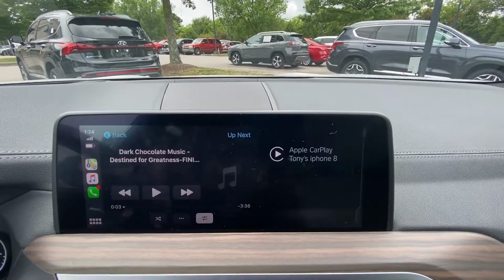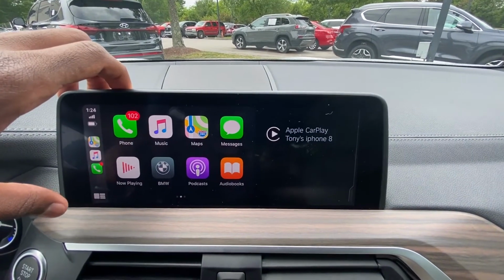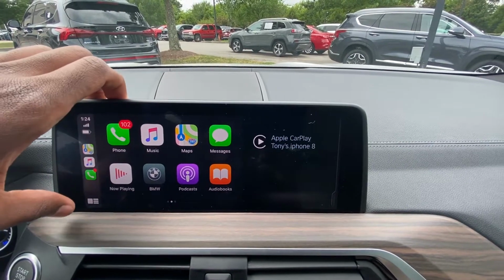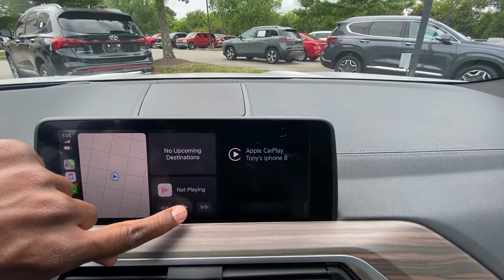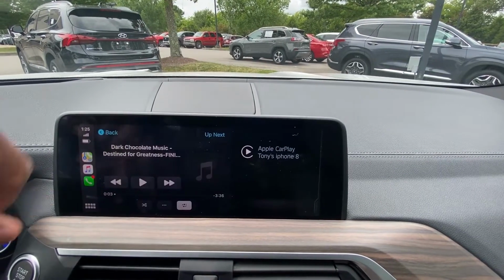And then we'll go to our media. This here is our wireless Apple CarPlay along with your AM, FM, XM, and then standard Apple CarPlay, Android Auto. But let's just go ahead and test that sound system really quickly. Where'd it go? Here it is.